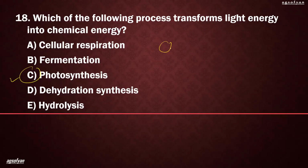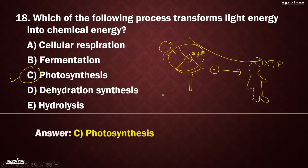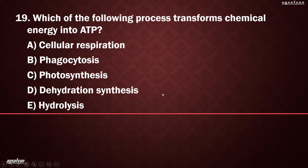See? So when the light energy goes to the plant, the plant will convert this light energy into food. Let's say fruit over here, let's say this is an apple tree. And then this apple will be eaten by us, and it will be converted into ATP. So this is conversion of energy. And the first process over here is called photosynthesis. Correct.